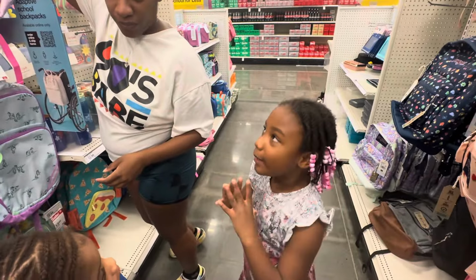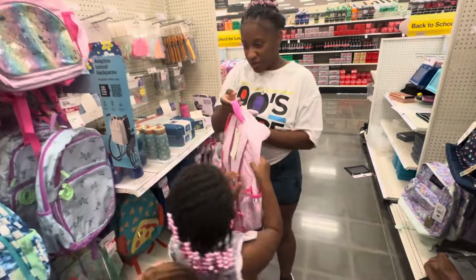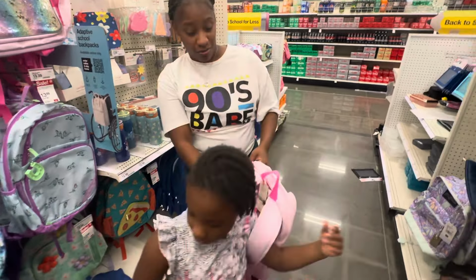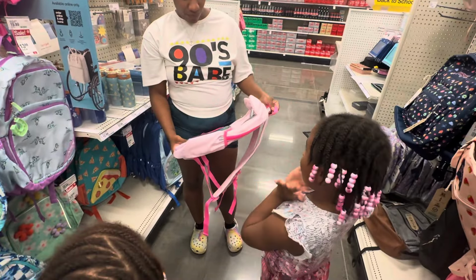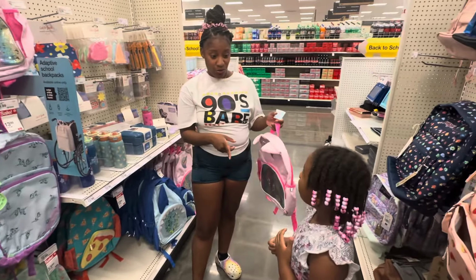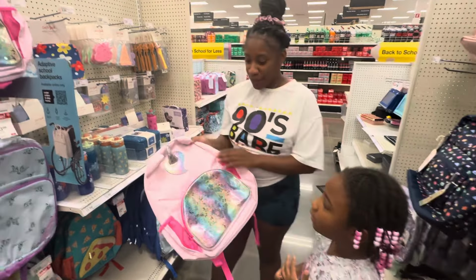When I talk at home, I said, "Mommy, if you have a unicorn backpack." Okay, so this is the backpack you want. You don't want anything else? This is cute. I wish I was going to school. We need a unicorn shirt and everything. Guess what you're wearing when you go to school? Uniform. So you don't need all that, but you could get the backpack to express yourself.